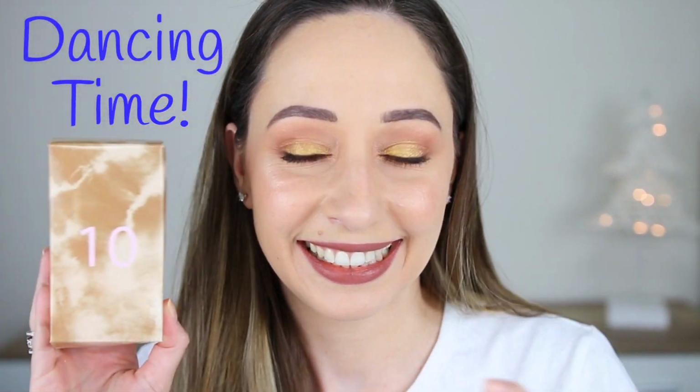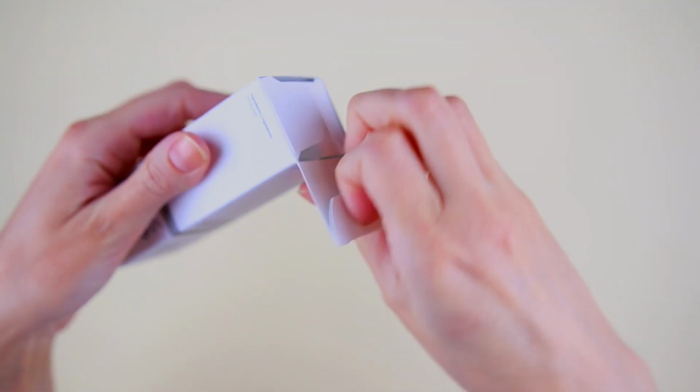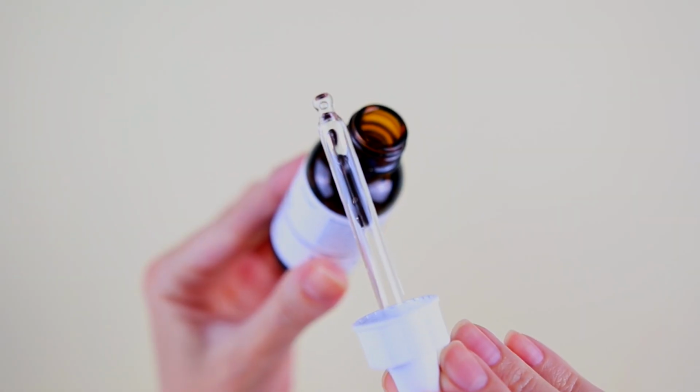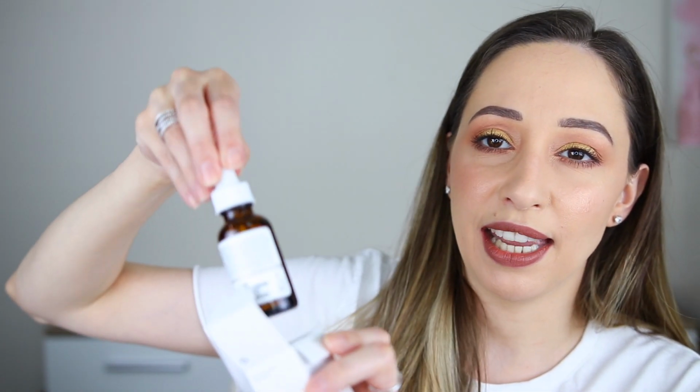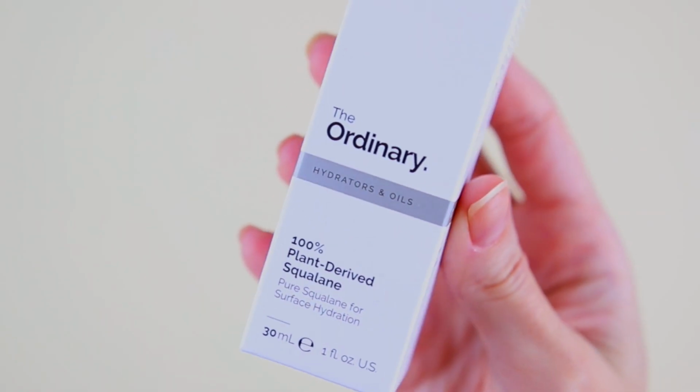Up next, door number 10. I'm gonna say a mini shower gel. Yes, it's not. This is the Ordinary Hydrators and Oils, 100% plant-derived squalane. You can use this for surface hydration. We have 30 milliliters. This is a full size. So the most affordable brands gave full-size products for the Advent Calendar. With concentrated skincare ingredients, it is always better to start with a small quantity of the product.